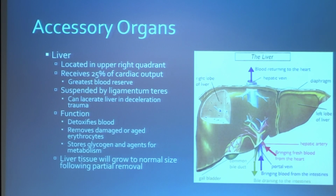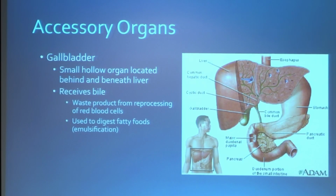Liver also stores glycogen and other metabolic agents. Now, if you remove a portion of the liver, it generally can regenerate to its normal size following partial removal. Dr. King could probably speak more to that.